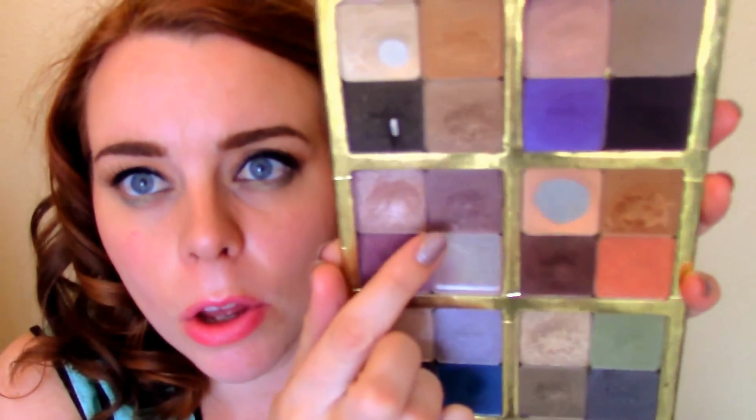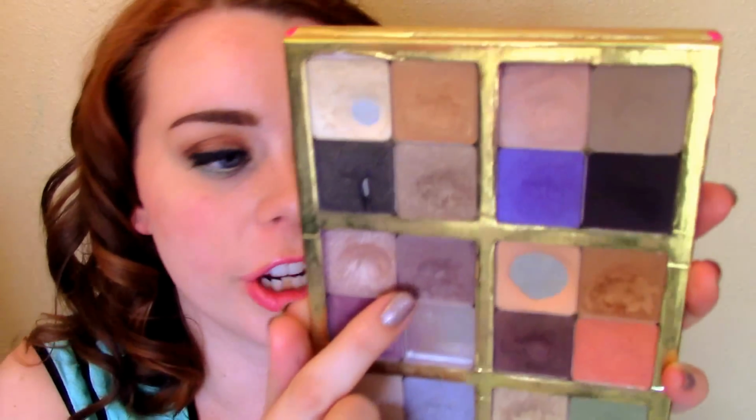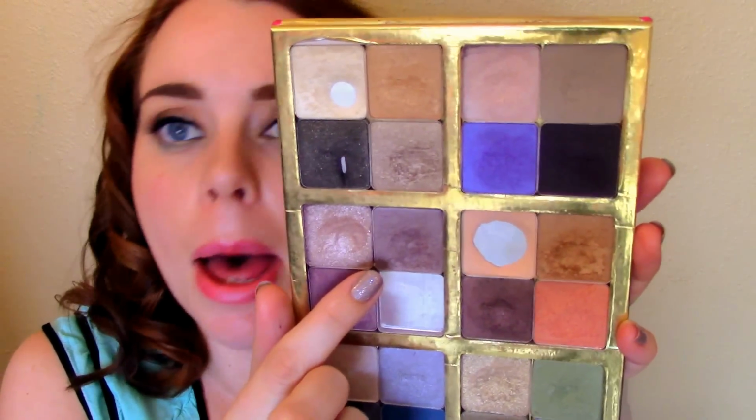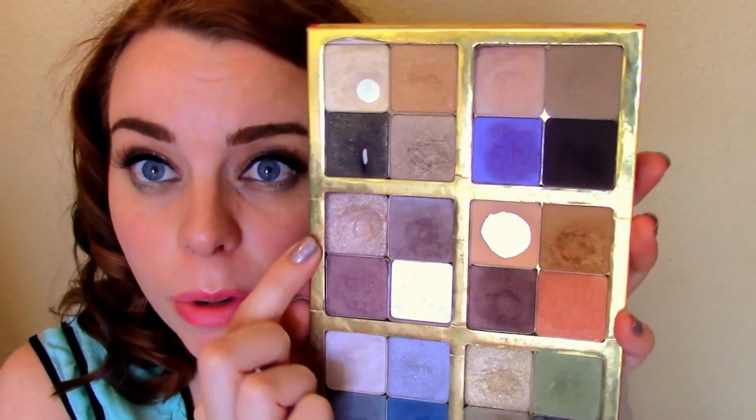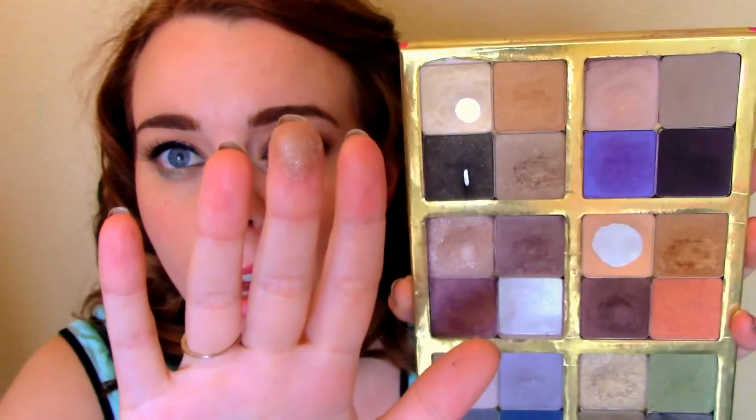So I've got quite a dip going in this shade right here, which is called Boston Brick. I've been using that in the crease. I've got quite a dip in this shade, which is called Pebble Beach, which is a terrible shade. I hate it. It's just like this unpigmented glitter bomb mess. But I've been using my finger to pat it on. I've been doing my eyeshadow before I do my face makeup every day, and I've been using that wet.